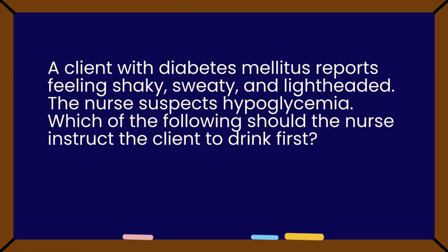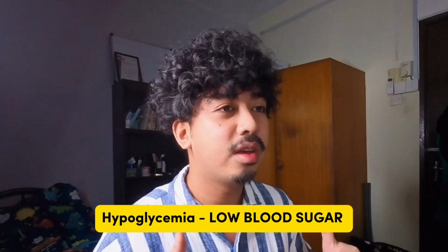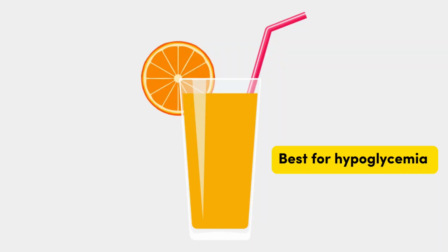Now, using your own critical thinking and idea mo, masasabi mo na, okay, hypoglycemia, mababa ang sugar. For diabetic patients, we all know, dapat nating ibigay is orange juice. Kasi nga, mababa yung sugar nila, so dapat bibigyan siya ng orange juice. Orange juice is the best choice.